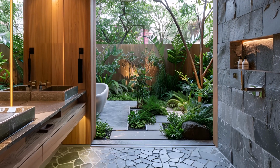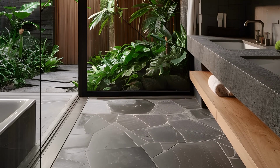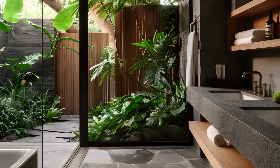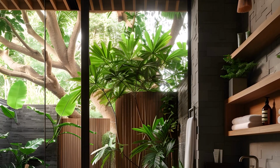Find your own sanctuary within the city's pulse. Let the gentle murmur of leaves and the soft glow of natural light soothe your soul. Here, amidst the urban rhythm, a haven awaits, a testament to the beauty of balance.